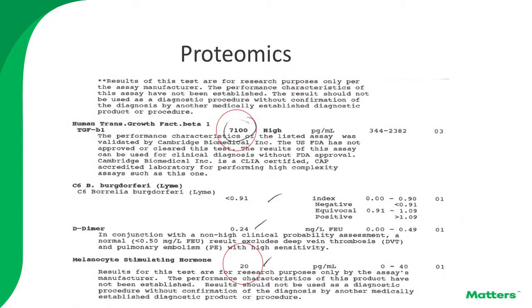Here's more proteomics. TGF-beta 1, highlighted. The normal range, 2382. This is a patient who had 7100. So they're frying their brain, they're frying their lungs, they're getting pulmonary hypertension and poor peripheral blood flow, and they're inducing abnormal gene activation. We also will run the normal C6 antibody test in addition to the two-step ELISA and Western blot. This was normal. Sometimes patients will have an abnormal D-dimer.